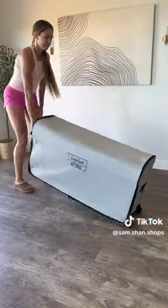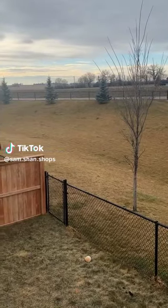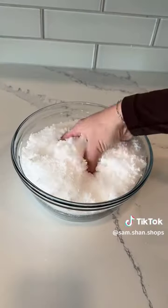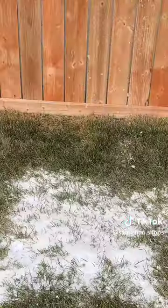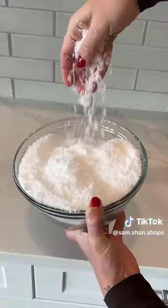Must-have Amazon Christmas finds. Turn your brown Christmas into a white one with this magic powder that instantly transforms into fake snow. Its light fluffy texture is just like the real thing, and I love that it can be used in or outdoors. You can even freeze it to make it even more realistic, and it's 100% reusable.